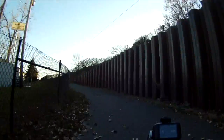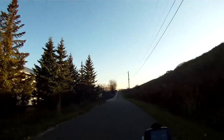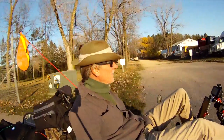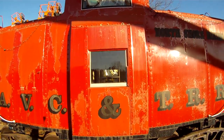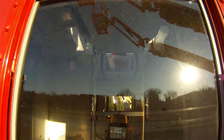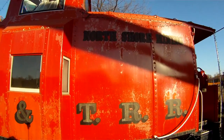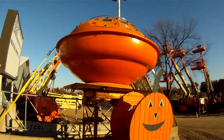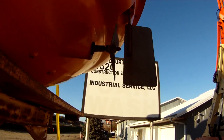Sit up those hills, no problem. The steering is so tight. It's so much better than the Terra Trike. This is definitely my new favorite. Got a little motor in there. Drop the rudder.